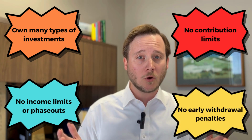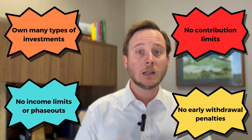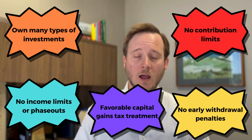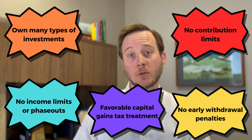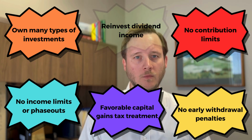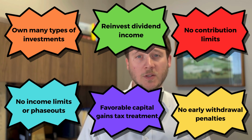There are no early withdrawal penalties like with IRAs and 401ks. You can take the money out literally at any time and you're not going to get a penalty for it. If you sell an investment in your brokerage account for a gain and you've owned it for more than a year, you'll pay a long-term capital gains tax, but those are typically lower than what your ordinary income taxes will be. You can automatically reinvest your dividends, which will help further grow your investments over time.